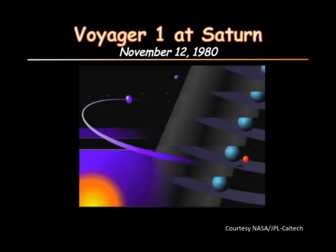So the very first, I would say, robotic spacecraft that were able to completely observe and encounter the outer solar system were the Voyager 1 and 2 spacecraft. I'm sure a lot of you remember that, the Voyager time, a beautiful, amazing time. I want to show you a short movie from that time period at the Saturn system to give you a sense of this exploration. Okay, let's see if I can do this.